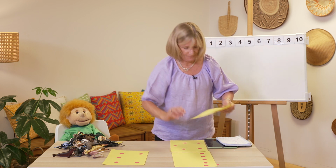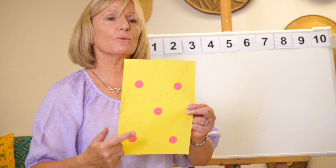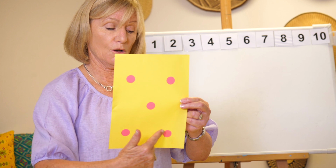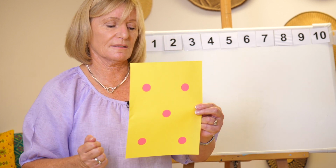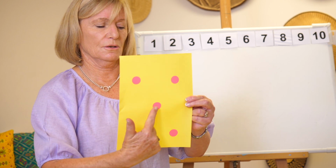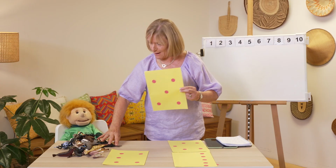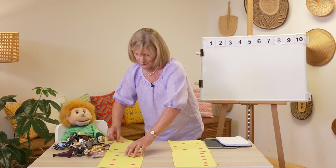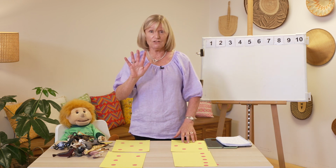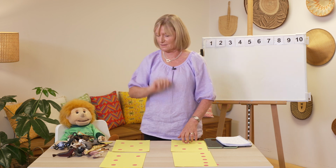And the last one, I think we know this number. We've seen this before. Remember we talked about how sometimes we see the dots arranged this way when we're playing a game and we roll a dice? Let's just check. 1, 2, 3, 4, 5. Fabulous. So we've got 4 enclosures, and we know in each enclosure we can't have any more than 5 creatures.